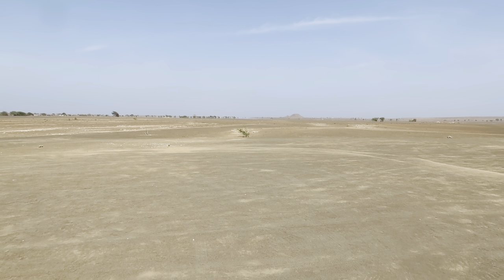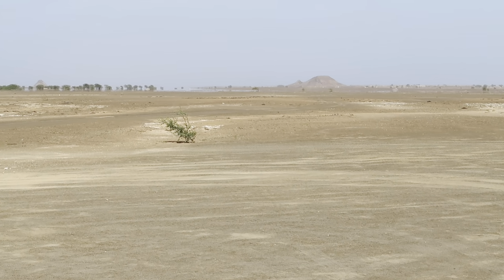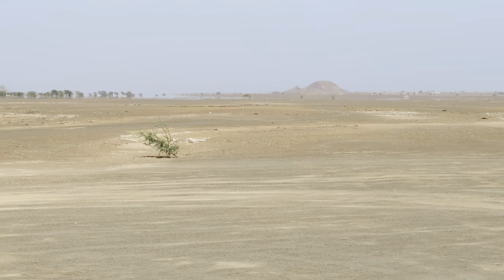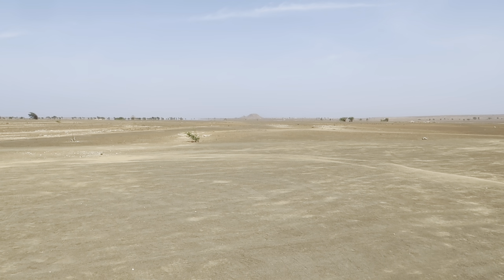Probably can't see on the camera, but basically we just come across that, which is purely desert, and it looks like there's a lake. I don't know if it shows up on the camera or not, but it looks spectacular from here. Like I say, there is nothing there.